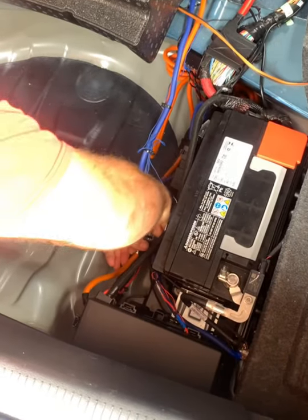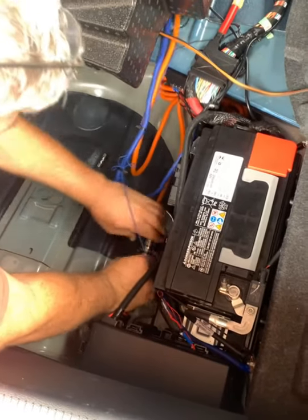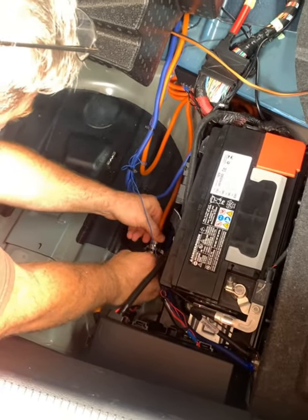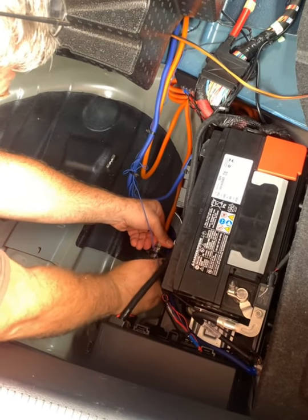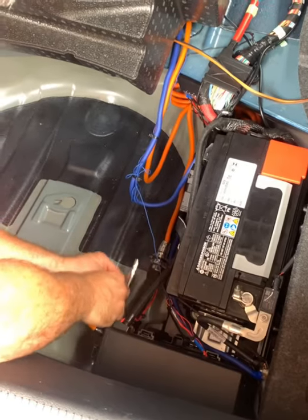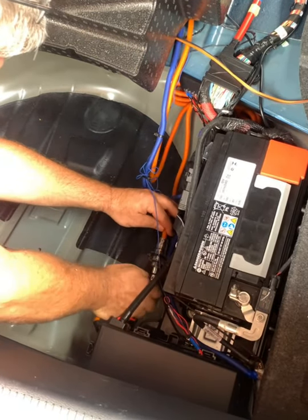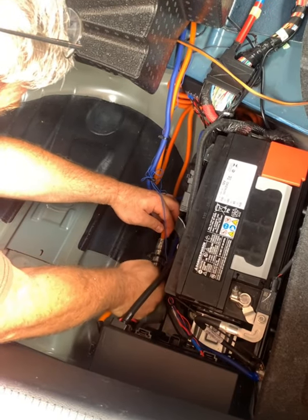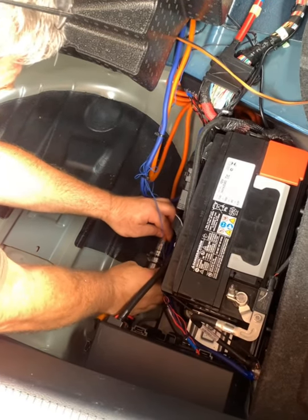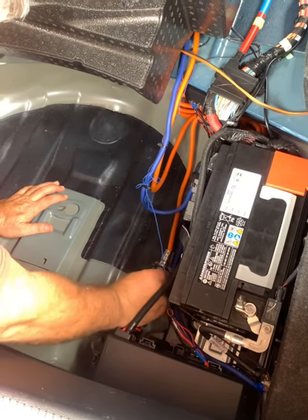Might help if he puts a fuse in. The inline fuse. Why are you calling me out, man? Because you're human. Humans make mistakes. Well, I had it out for safety reasons.